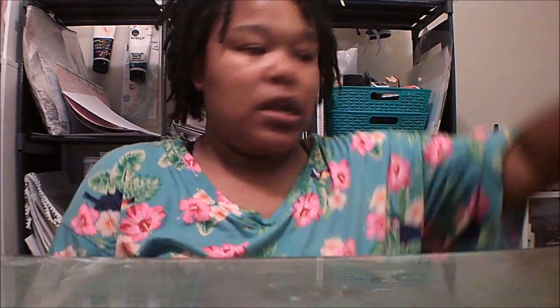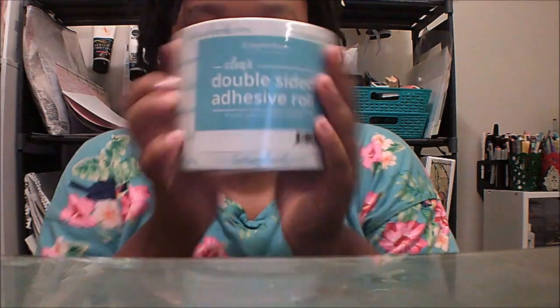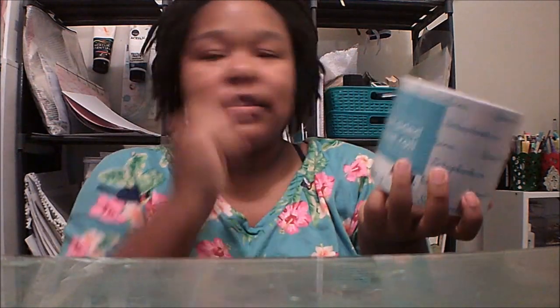I made a list of all the things that I don't use all the time that could be put in a plastic bin and put away. So things like yarn, and certain adhesives, like bigger bulky adhesive that I don't use all the time, because I have a big roll here. I have 2 of these big rolls of adhesive from scrapbooking.com, and I don't need 2 of them out. I already have one out somewhere around here. This needs to go somewhere in storage until I need to use it.